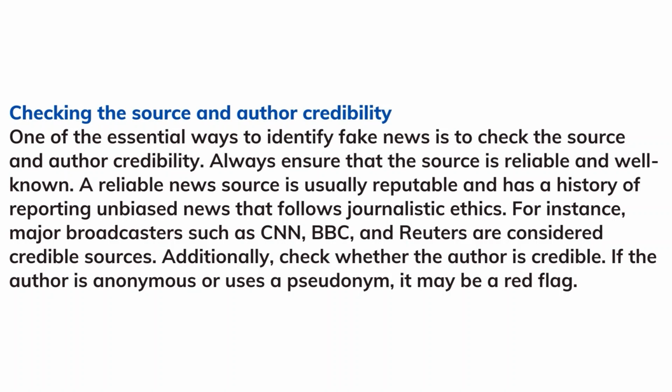Checking the source and author credibility. One of the essential ways to identify fake news is to check the source and author credibility. Always ensure that the source is reliable and well-known. A reliable news source is usually reputable and has a history of reporting unbiased news that follows journalistic ethics.